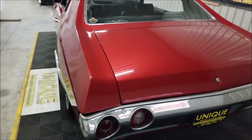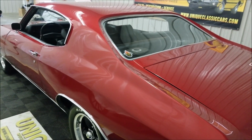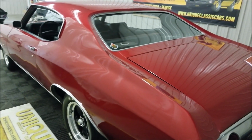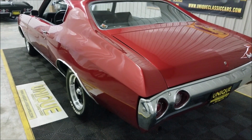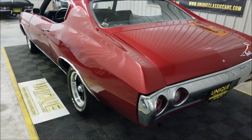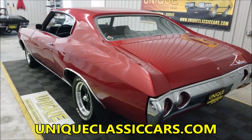On top of that Chevy 350 that's underneath the hood on this one, it does have a new Edelbrock 600 carb. The 4-speed in it is a Saginaw 4-speed, by the way. I don't think I mentioned that earlier. And it does have 3.08 gears in the rear of it. So this thing should go down the highway rather nicely.